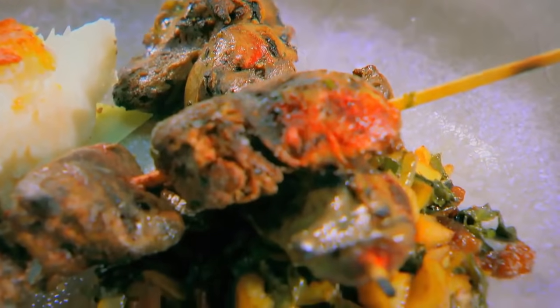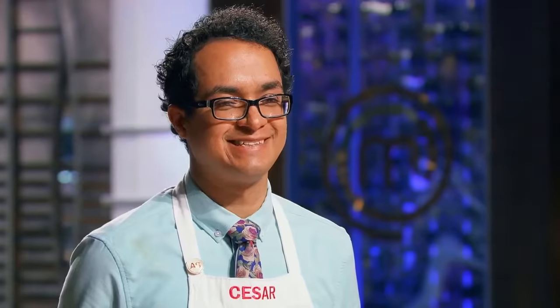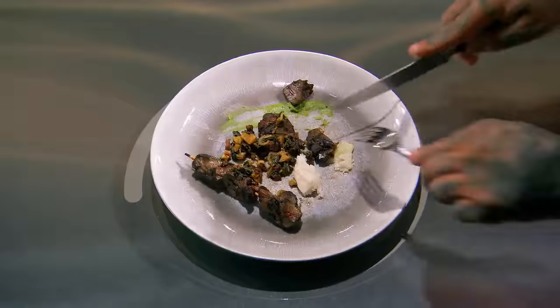Liver's cooked beautifully. But then you got that pickling, that just lifts it to restaurant quality. And underneath it, you got the mushrooms, finesse beyond belief. It's delicious. I'm so happy that something can taste so beautiful from a box of leftovers. Great job. Thank you.